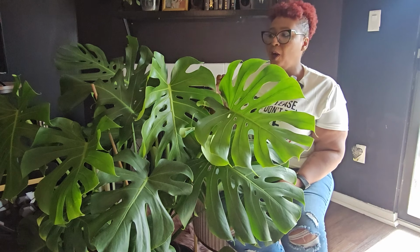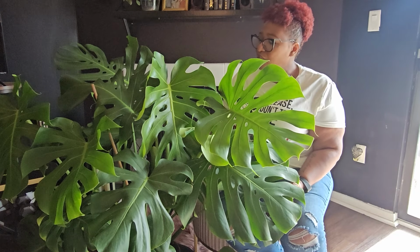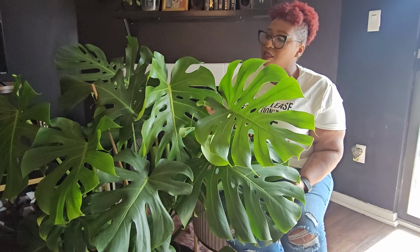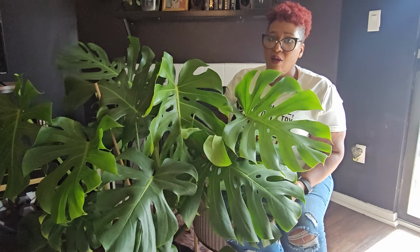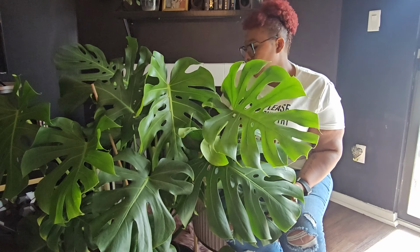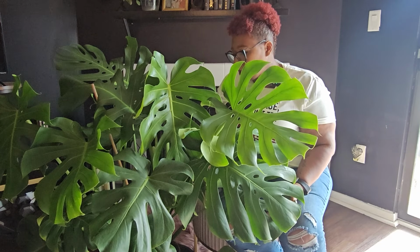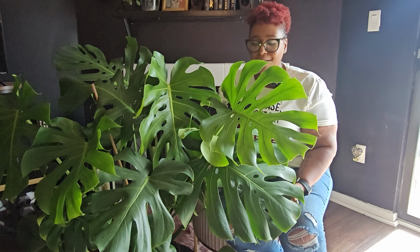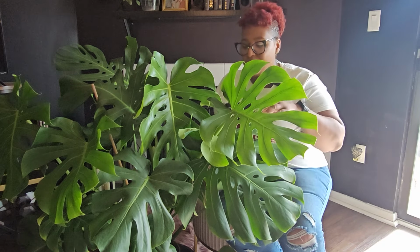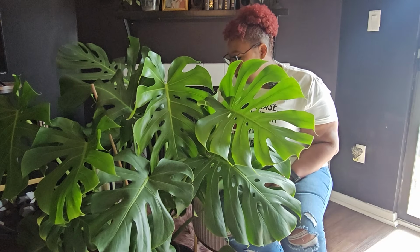Once I put them both in the same pot, in a big pot, she just took off and just kept taking off, really. She's just nonstop. I don't want to put her on a pole simply because I don't like that look. I don't like the look of them on moss poles. So I keep her like this. But she is going to need to be chopped fairly soon.